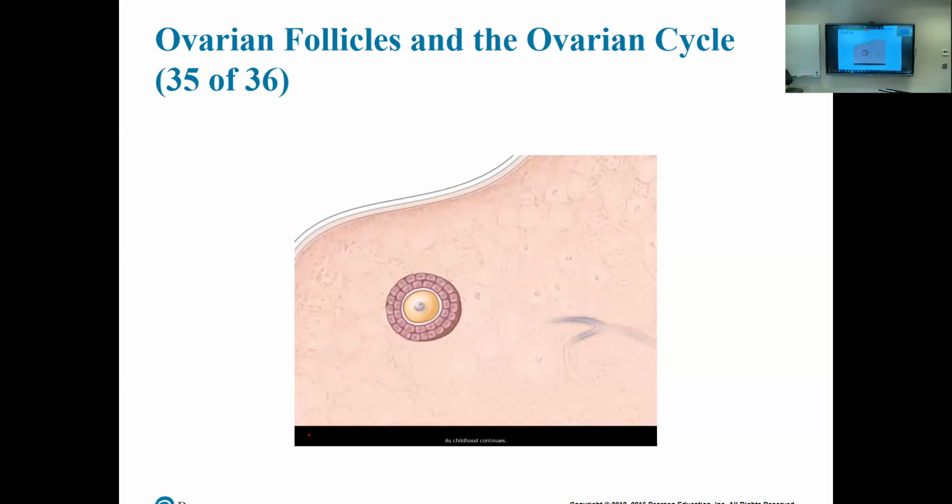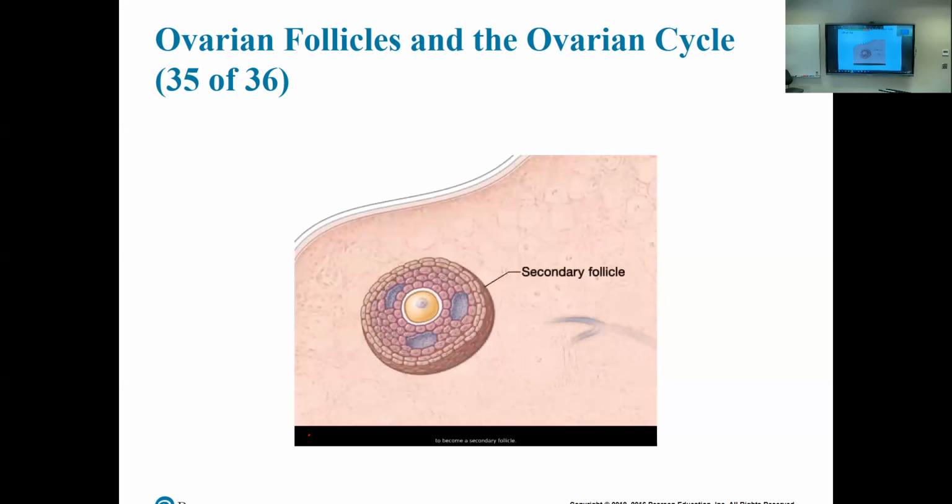As childhood continues, the primary follicle enlarges even further to become a secondary follicle. The granulosa cells secrete follicular fluid that collects in small pockets. A layer of endocrine cells called thecal cells forms around the follicle. The granulosa cells then start to produce estrogens from the secretions of the thecal cells. The secondary follicle still contains a primary oocyte that is slowly growing.